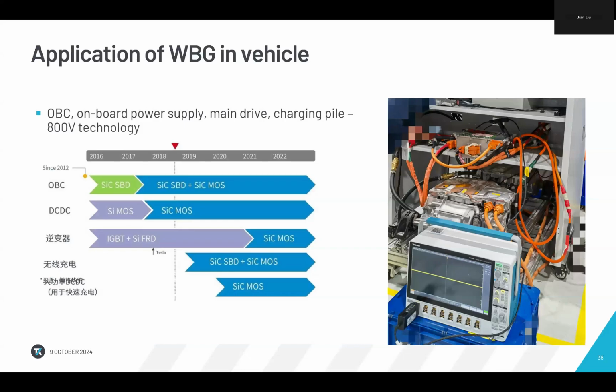The difficult thing right now, or the challenge right now, is the wideband gap. Right now it is getting into the vehicle already. The OBC, main drive, and also the charging pile are using this kind of 800 volts technology. Here is a simple diagram of the trend, of how this will be using the new semiconductor technologies inside the vehicle.